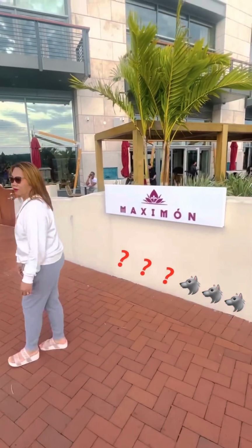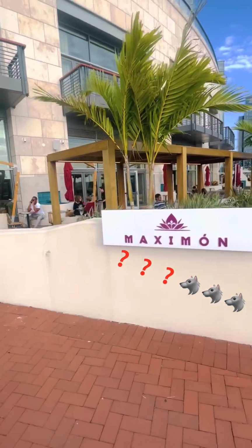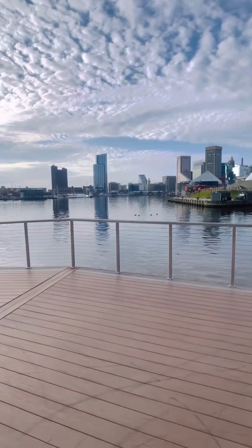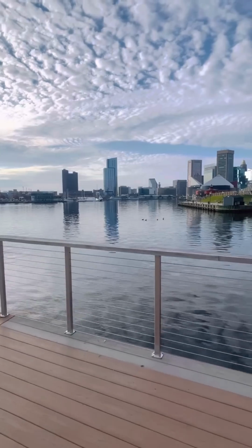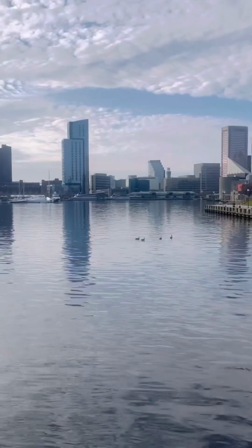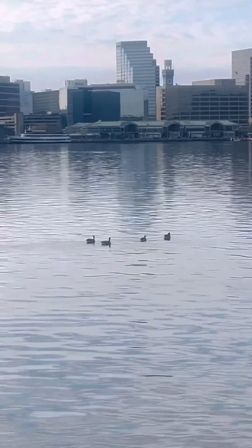I'm not sure what Maximon is, but yeah, a lot of... No, those are Gonza, honey. Yep, those are 4 Canadian geese.